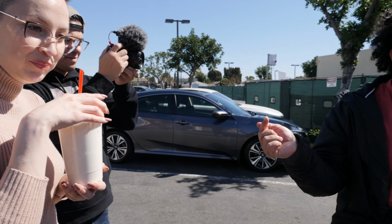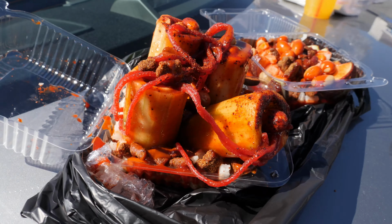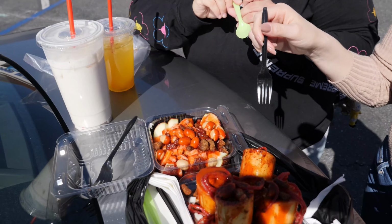Mm-hmm. We're gonna try some other things right here, right now. Well, they are gonna try it. They're gonna tell me how it is. Okay, so let's try this first. It's a manzana loca.